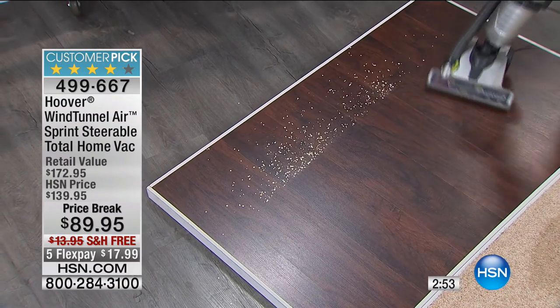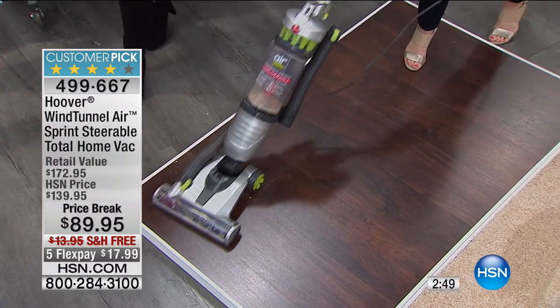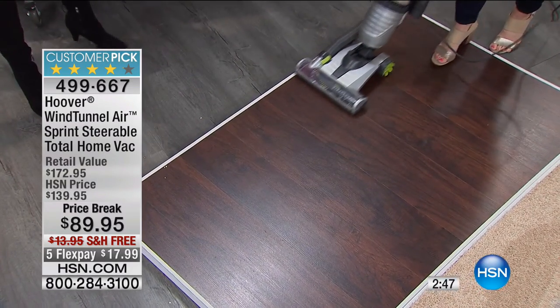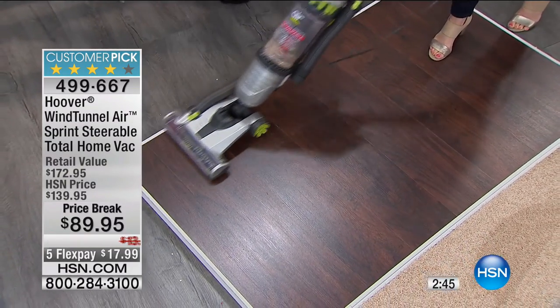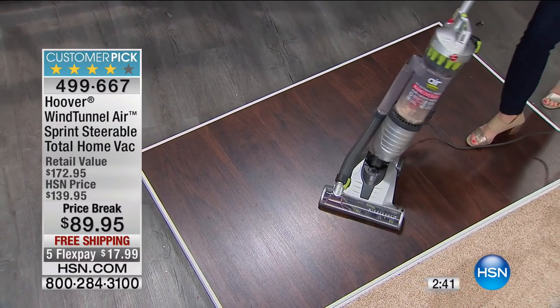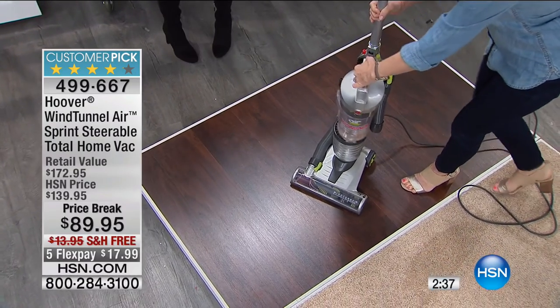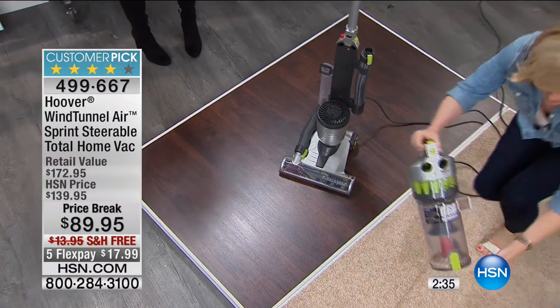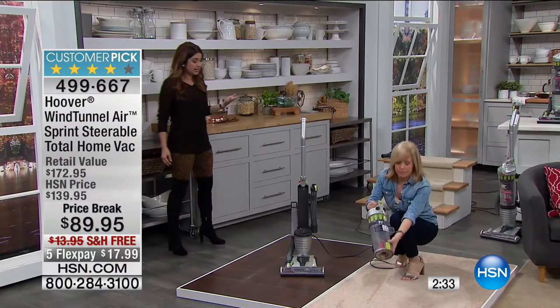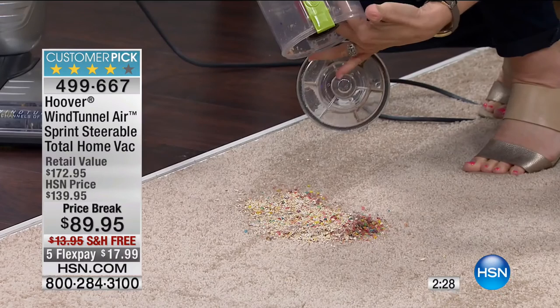Exactly. You know, when you have cyclonic technology, something that you see in vacuums that are several hundred dollars, when you have that power in something that is 11 pounds, it's going to make it easier after breakfast, after dinner, when you make that mess on the floor, to go ahead and grab your Hoover and clean up the mess. With a traditional vacuum that weighs so much more and it's big and heavy and clunky, we put it off, don't we? Now you don't have to when it's this lightweight and easy.